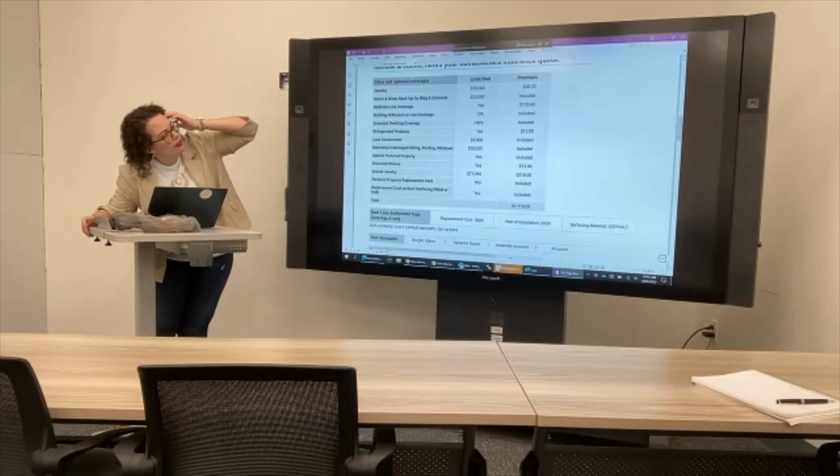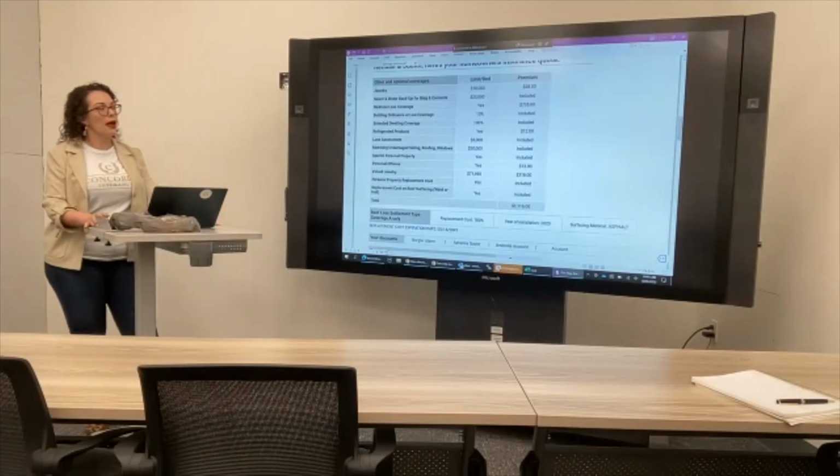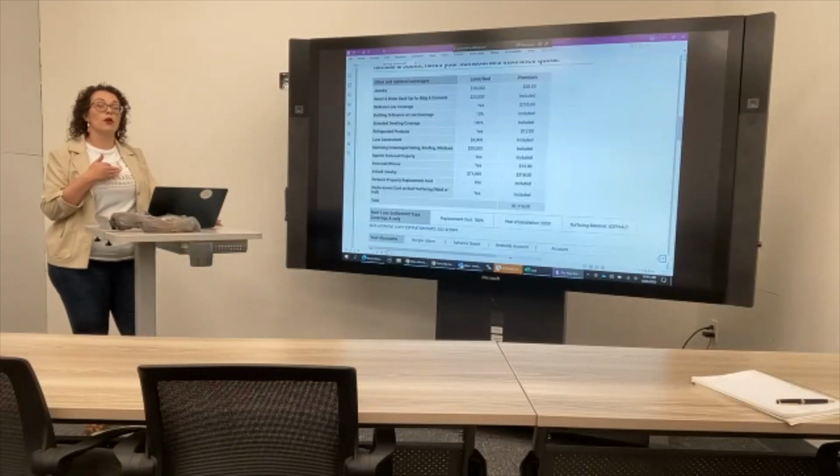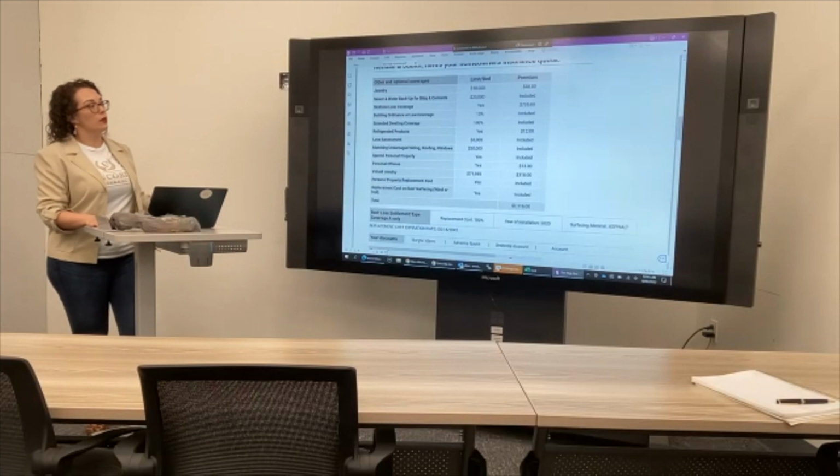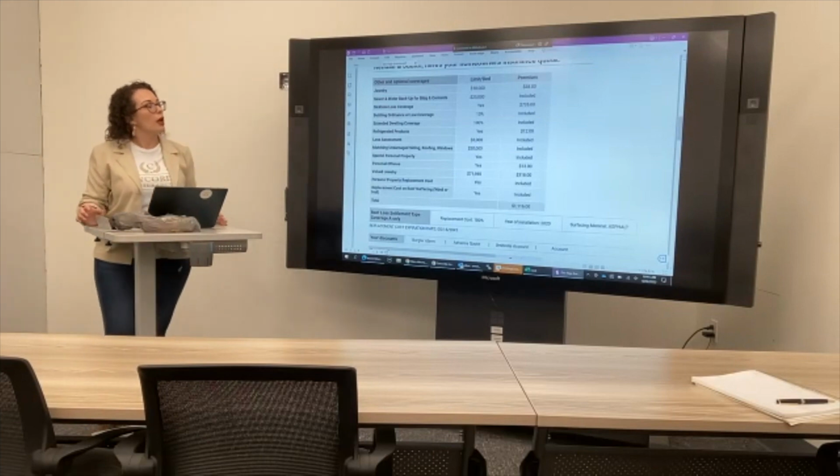So as you can see, sinkhole's not cheap because it is a large exposure here in Tennessee. I think it's $735 for him, but it is an important coverage. It's also an optional coverage. This particular client actually chose to take it off of his policy, which is totally fine. Again, it's only my job to educate them on what they have and what they don't have and why they may need it. And then it's their decision going forward. So we ended up taking that sinkhole coverage off.